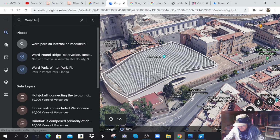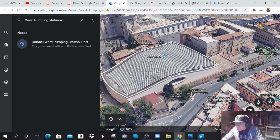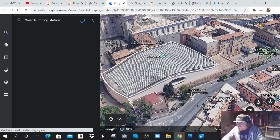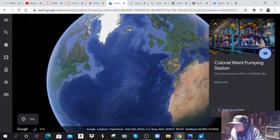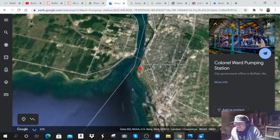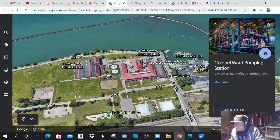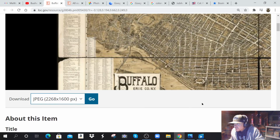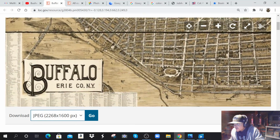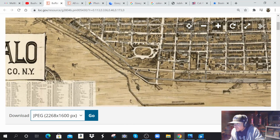Ward pumping station. Let's see if that brings it up. There you go. Boom. Okay, so that's where I'm going to be. And we also have some real cool, some of these older maps. This map I have is from 1902, and we're going to get into that area and how it is in 1902.